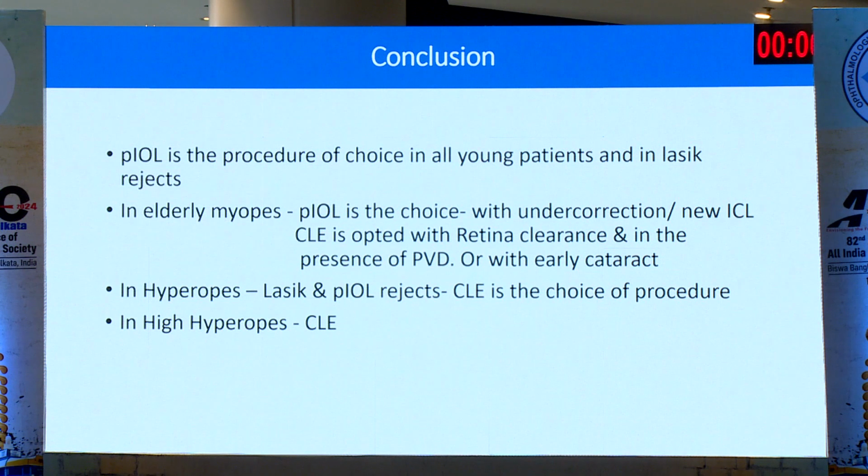Coming to the hyperopes, when we cannot do LASIK or we cannot do a phakic lens, then clear lens extraction is the procedure of choice in all age group patients. And in high hypermetropes, definitely clear lens extraction is the procedure of choice.